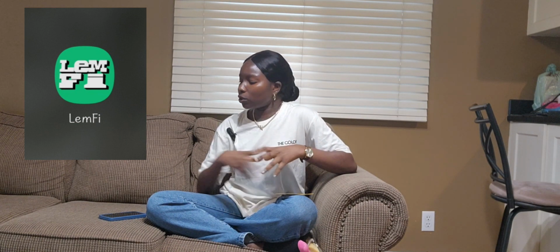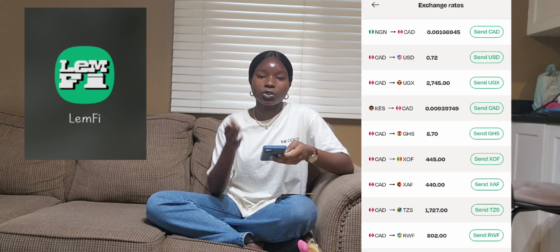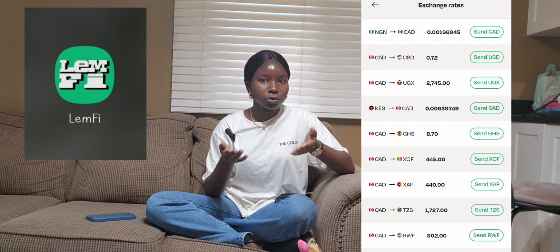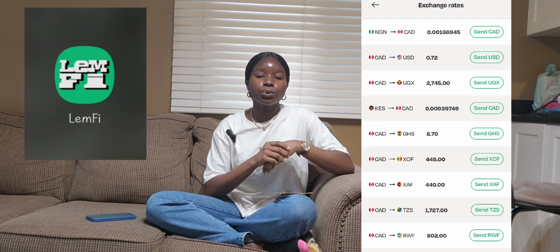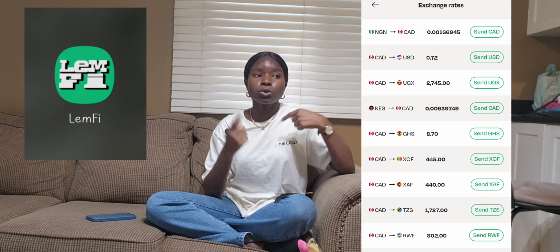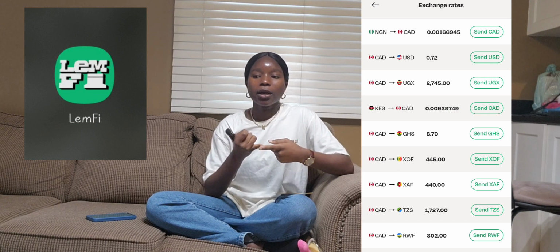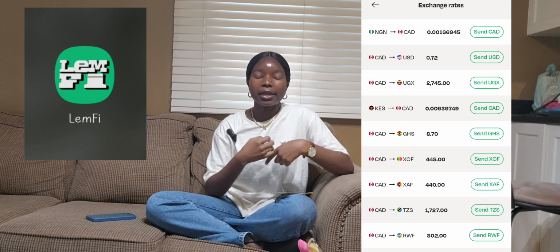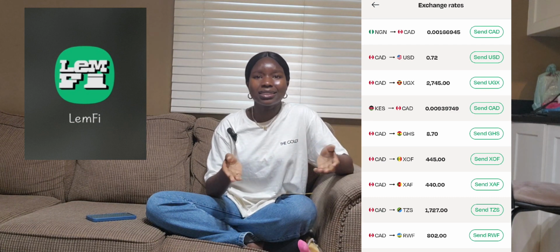I don't think all countries are on the app, so you should check, or I would screenshot the countries and put it for you guys. If you're from one of those countries, yes, you can use the Lemonade app. You can use it to receive money from your country and also send money to your home country, instantly. That's what I've been using since I came. I used it to receive money from Nigeria and send money back to Nigeria, and the transaction happens within seconds.